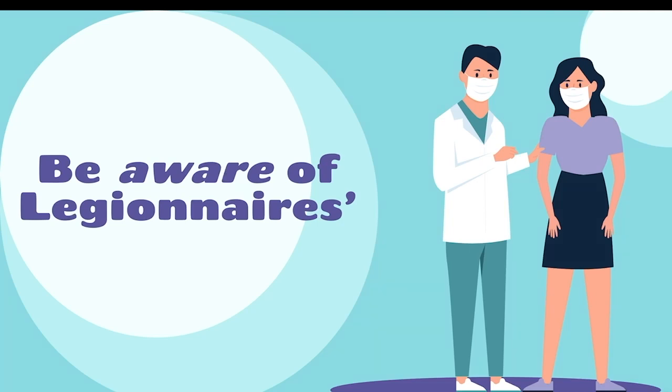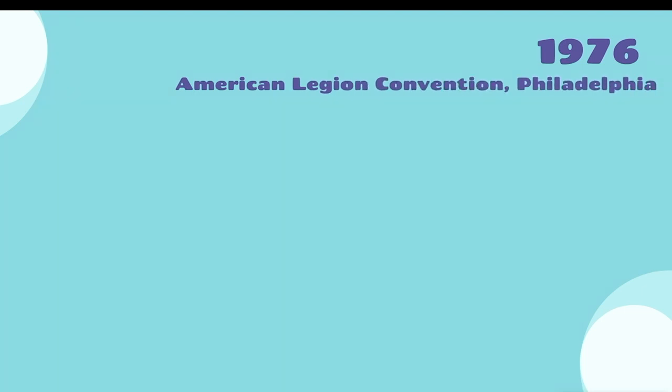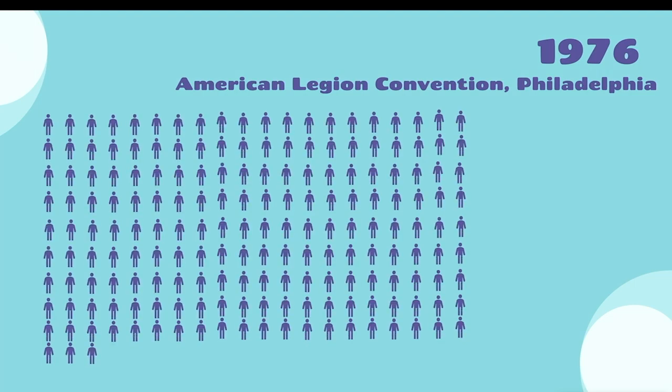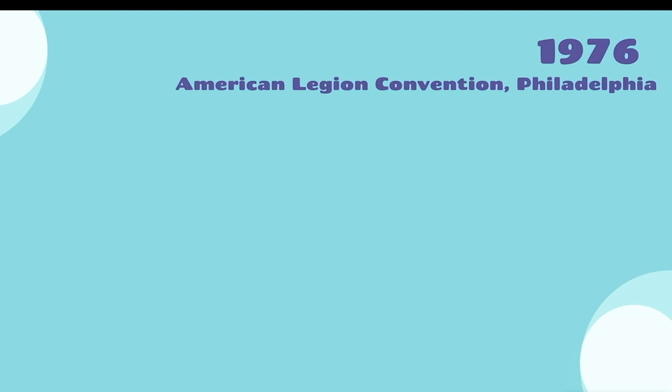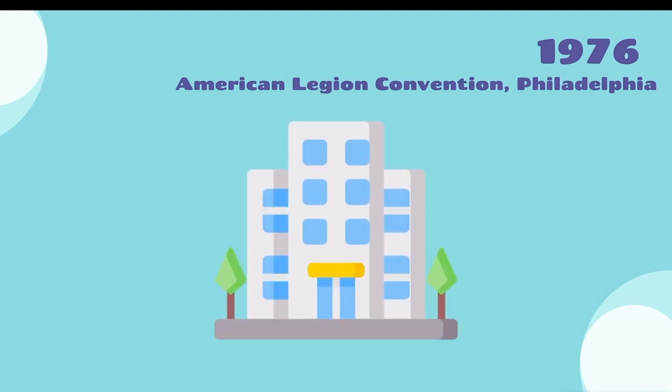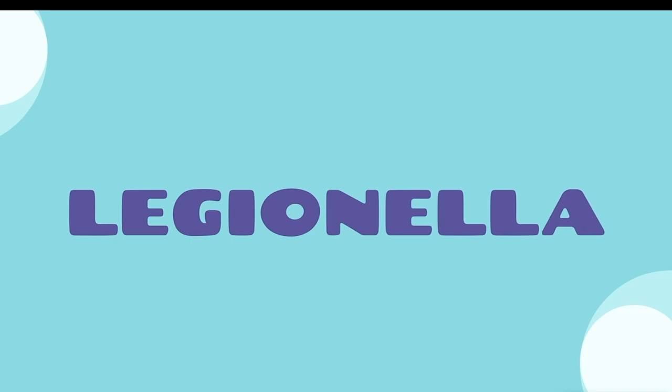Be aware of Legionnaires. The year was 1976. In Philadelphia at an American Legion convention, a mysterious epidemic of fatal respiratory disease left 183 people infected and 29 people dead. After further research, the alleged cause of the epidemic was a bacteria found in the air conditioning unit cooling towers. However, this was never fully proven. In 1977, the bacteria was identified and named Legionella, supposedly after the outbreak.